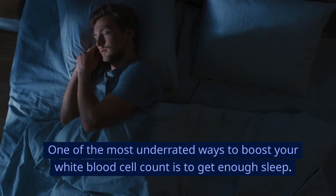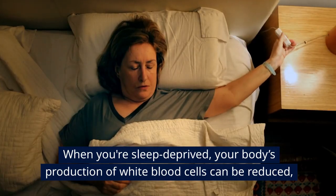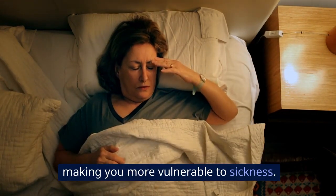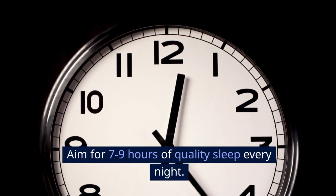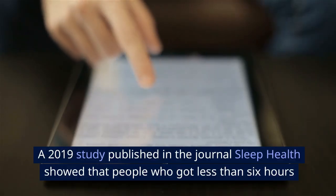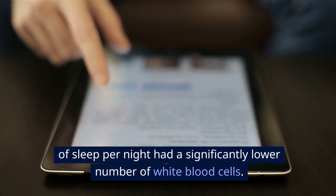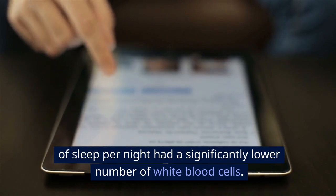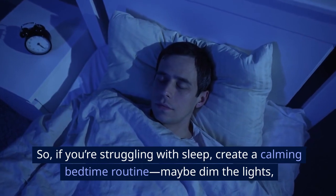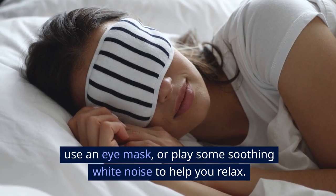One of the most underrated ways to boost your white blood cell count is to get enough sleep. When you're sleep deprived, your body's production of white blood cells can be reduced, making you more vulnerable to sickness. Aim for 7 to 9 hours of quality sleep every night. A 2019 study published in the journal Sleep Health showed that people who got less than 6 hours of sleep per night had a significantly lower number of white blood cells. So, if you're struggling with sleep, create a calming bedtime routine, maybe dim the lights, use an eye mask, or play some soothing white noise to help you relax.